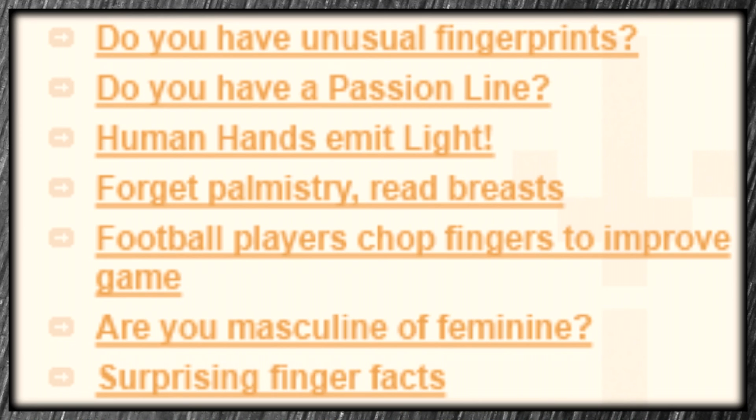The only surprising finger fact I know about differences between male and female fingers is that men tend to have a shorter index finger than their ring finger, whereas with women they have the same length. This is in general. You know what? I find it surprising that football players are cutting off their fingers to improve their game. I wonder how that would work. It would reduce the amount of grip they'd have. But I'm not going to read that article yet.